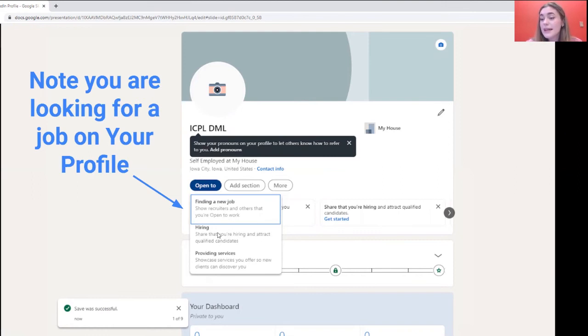Or if you're someone who's like a freelance graphic designer, you do art, you don't have a specific type of job. If you're providing services, you can note that as well, as opposed to looking for a job or hiring, just so that when people look at your profile, they know if they can reach out to you for finding a new job.